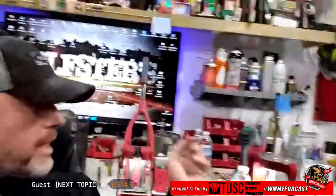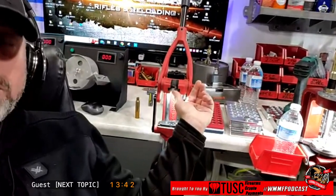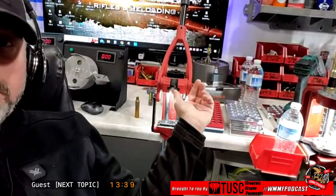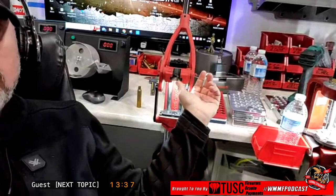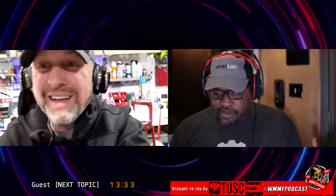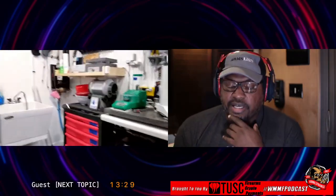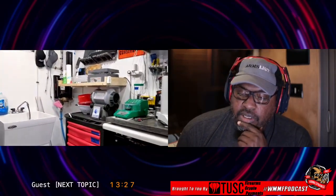But if you have a single stage like this, it doesn't have a powder drop. You might have to manually drop your powder if it comes to pistol, which some guys do, but it's pretty rare. So everything we're saying here is just for caveats. I'm just trying to walk folks through the process. So after that, what else do you need now?